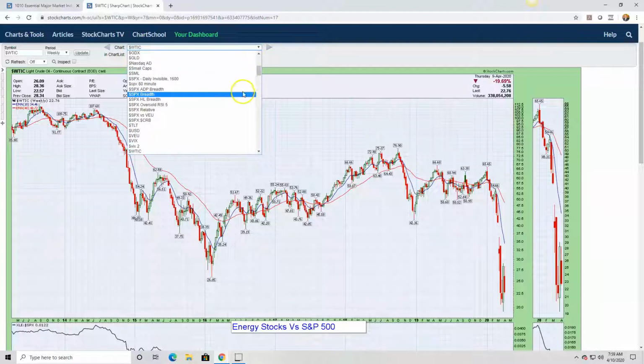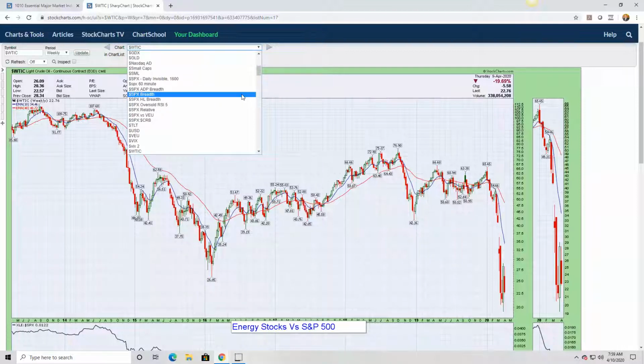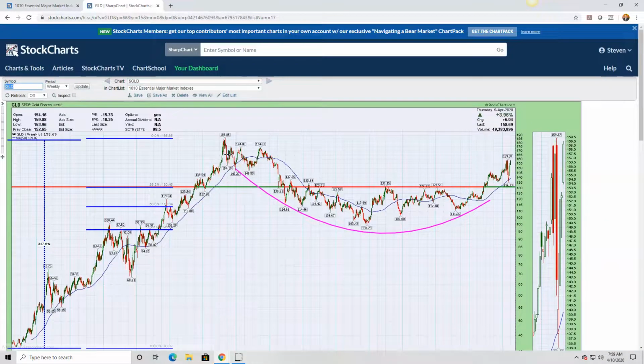Texas went through that. Let's look at a gold chart, because gold is kind of looking interesting. Where is that? Okay. Get a sip of coffee.